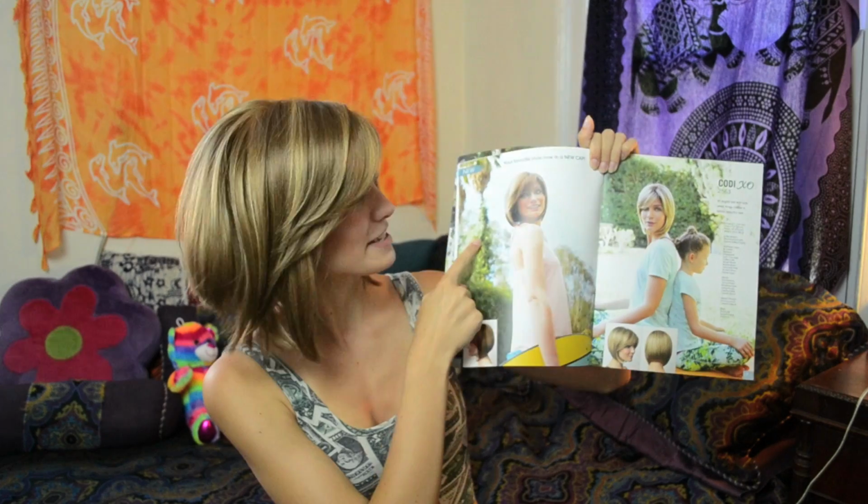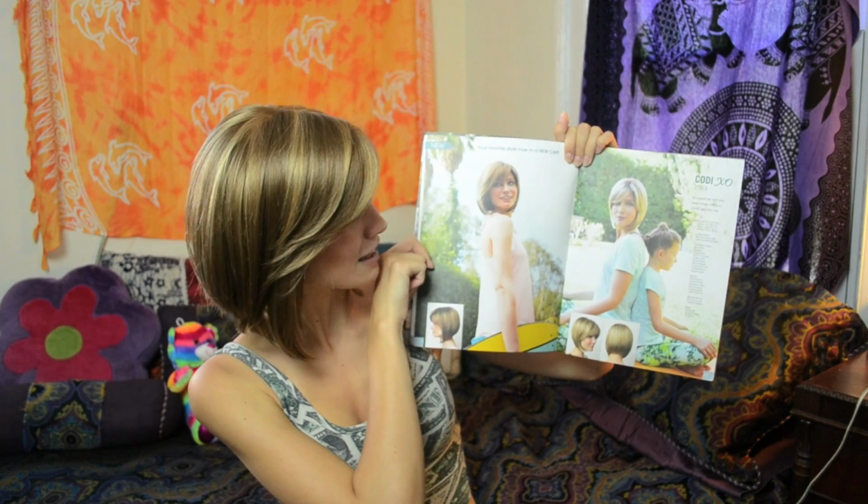Now what I'm about to show you is really exciting. I'm going to show you the spread of the Codi XO wig in the catalog, and let's see if you can recognize the person modeling the wig. Does it look familiar to you? I don't know. This is a picture of me. I modeled the catalog and I modeled specifically the Codi XO wig.